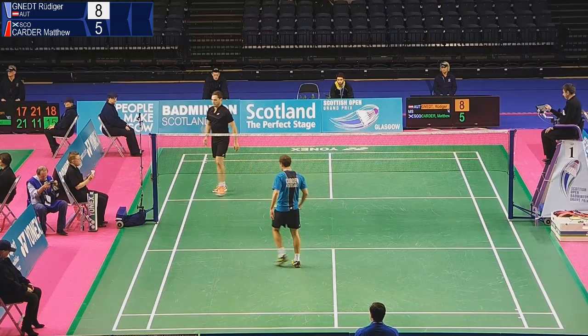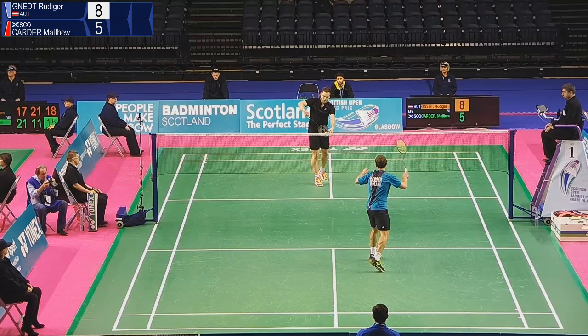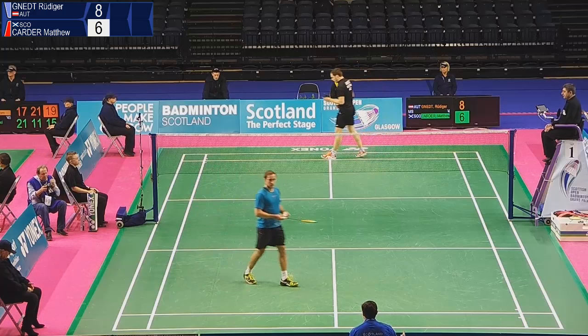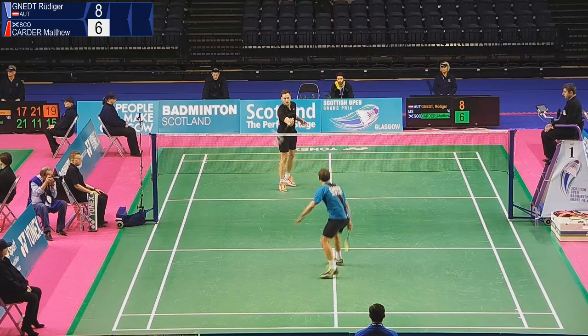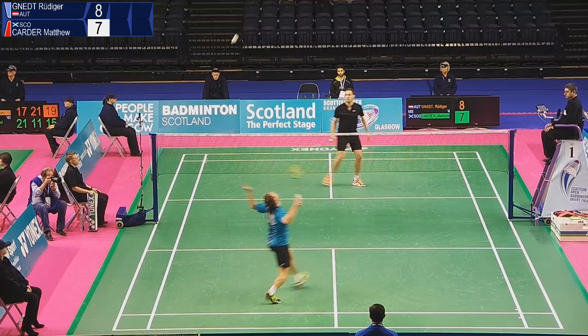Rüdiger's comfortable when the shuttle's being pushed around, but I just get the feeling on the long rallies that he's not as comfortable. You've got to move him. Service over. Six, eight. So 7-8, there's eight. Just nothing in this at the moment, and a very cheap point from Rüdiger there. And another cheap point. 8-4.